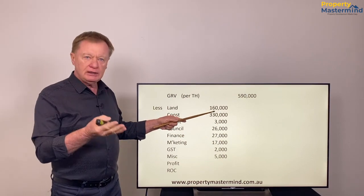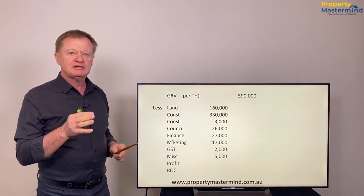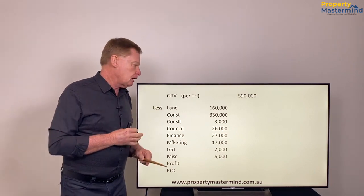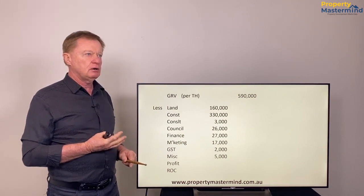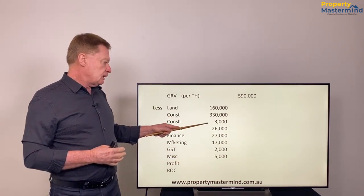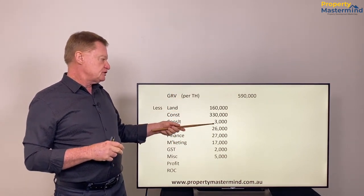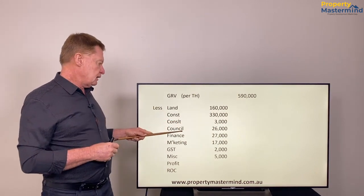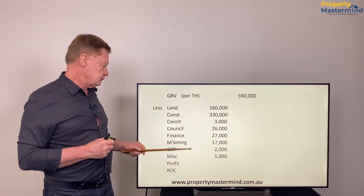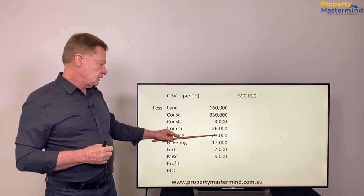Now the land component, including legals and stamp duty, is about $160 per townhouse. I put the construction in at $330 plus GST. I'm probably being a little bit kind with the build cost at the moment. When I consider all those extras that have to go into it, I wouldn't be surprised if it's up on that, but I'm going to keep it tight at $330. Consultants fees, not much per townhouse because we've already got a development permit and we've got a building permit. So we've just got a little bit during construction. Council fees, they don't miss you, particularly on contributions in this council. Finance, this is expensive construction. There's quite a few dollars involved here, so that's the finance.